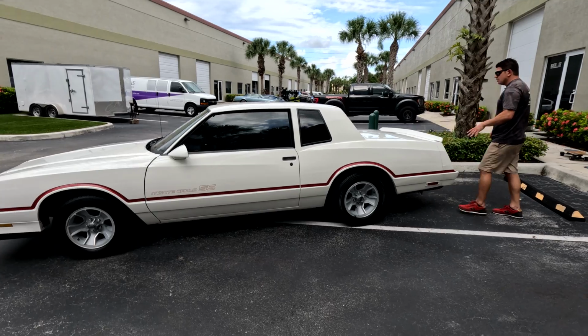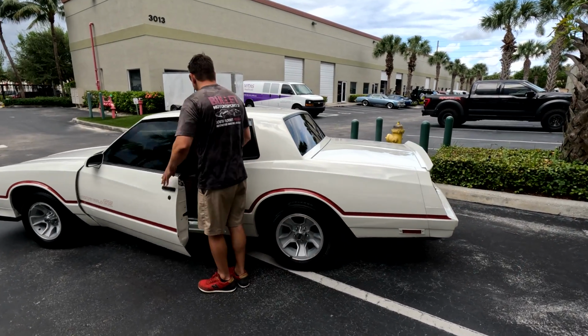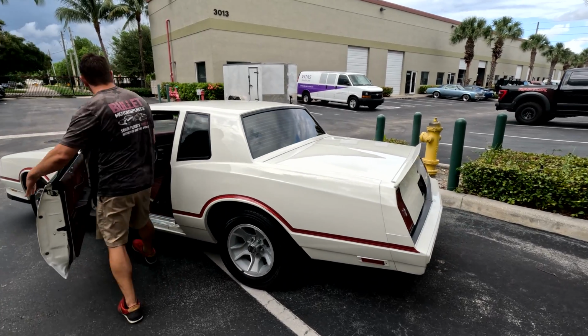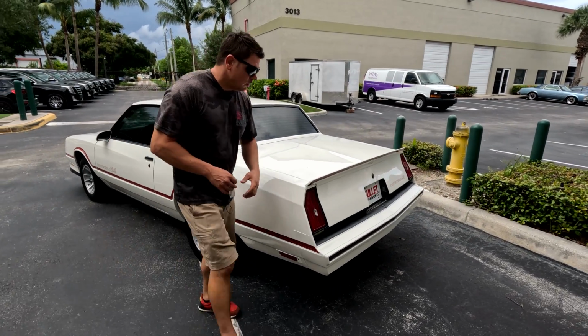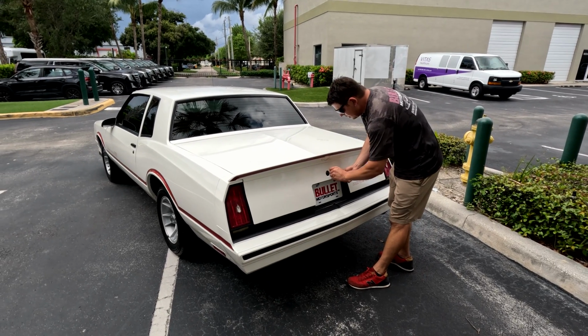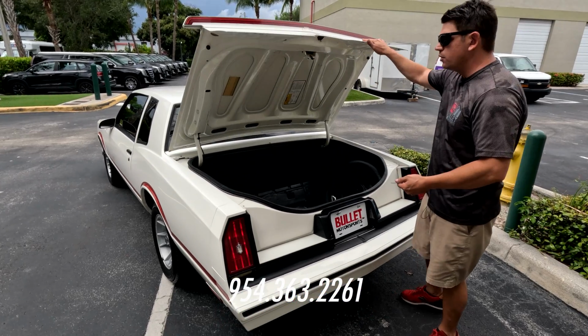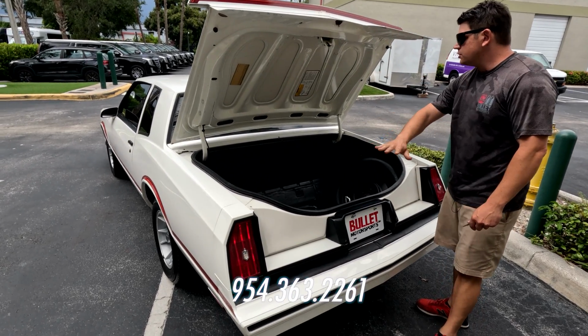Quarter is very nice. Your trunk lid is very nice as well. Let me get the key and I'll open up the trunk. Exhaust sounds great in this one. Your rear bumpers are very nice as well. And if you guys have any questions at all, say I missed something, just give us a call at 954-363-2261. Trunk is very clean.